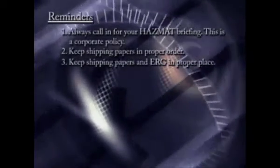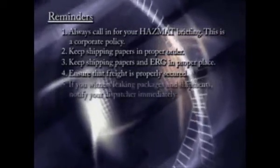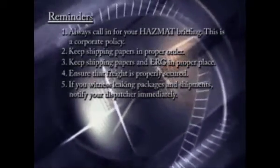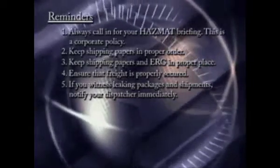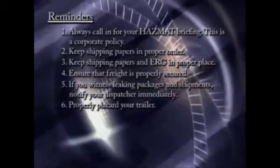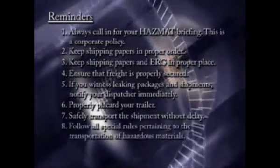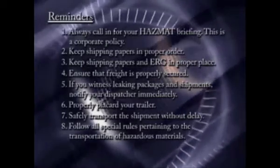Keep hazardous material shipping papers and emergency response information in the proper place. Make sure the freight is properly secured. If you're present during the loading and witness leaking packages and shipments, notify your dispatcher immediately and refuse to transport the load. Placard the trailer when loading if required. Safely transport the shipment without delay. And finally, follow all special rules pertaining to the transportation of hazardous materials.